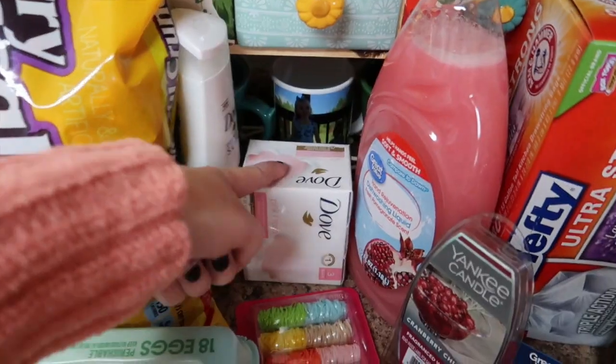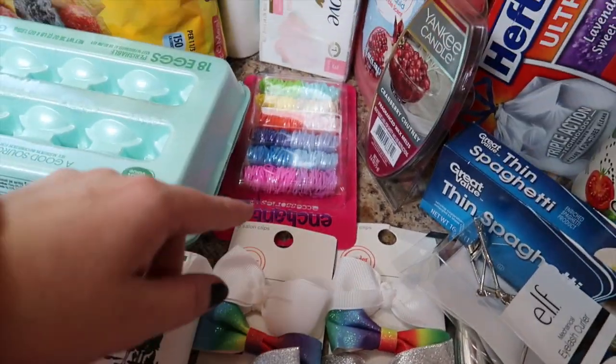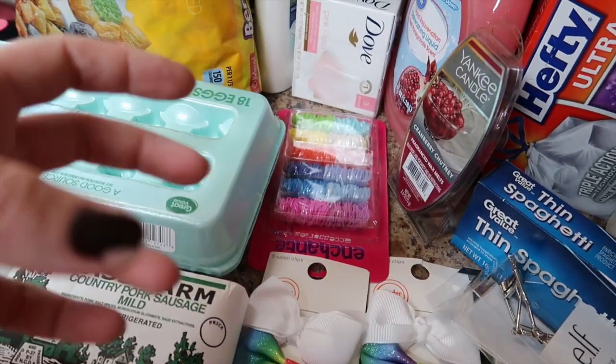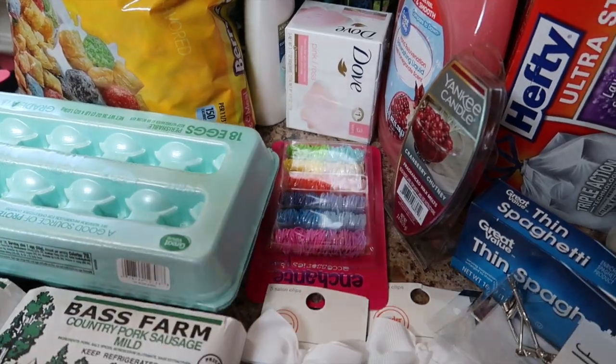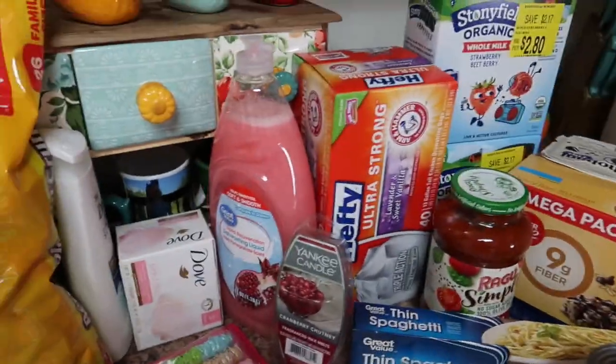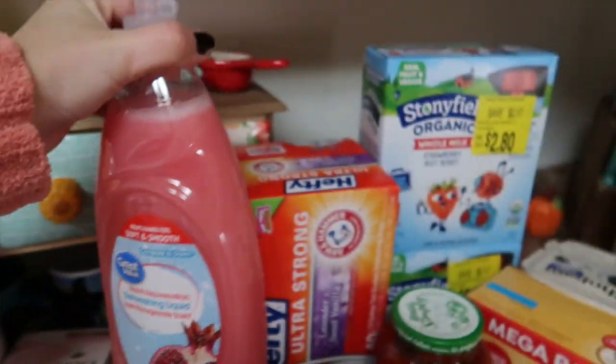Some more shampoo, Dove soap. I got the girls some more hair bows because the other day Zoe broke the glass container that I used to hold all the hair bows in, so I had to throw them all away because I was scared they would have glass in them. I got some of the dishwasher detergent.